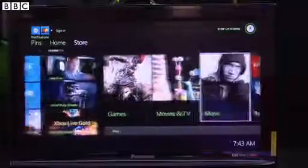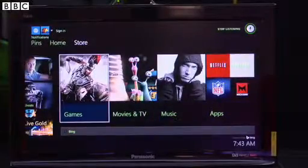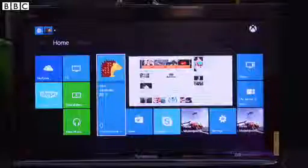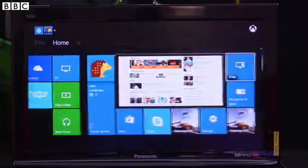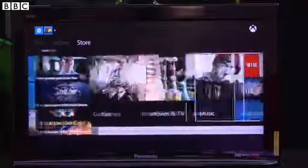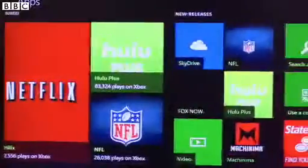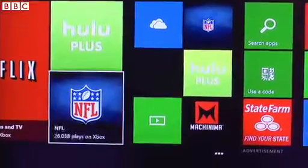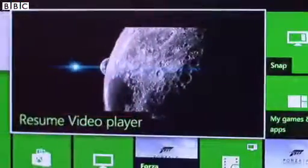For a console, the Xbox One has some serious designs on the living room. TV set-top boxes can be plugged directly into the console using something called an HDMI pass-through. This allows the console to control the set-top box and its features and functions, and depending on the country you live in, the Xbox One can access a host of on-demand TV and movie services for download and streaming of HD content.